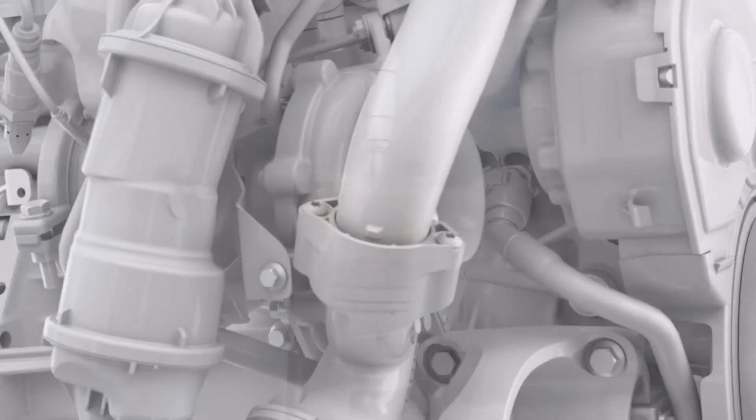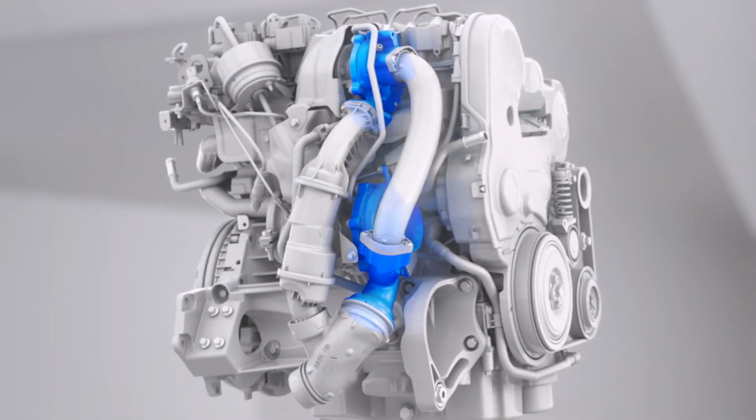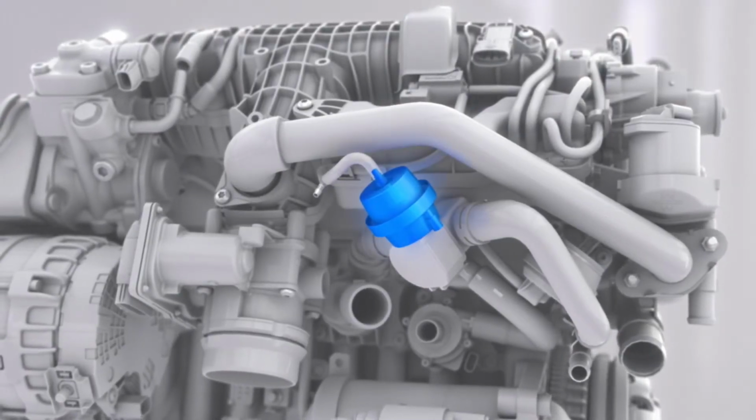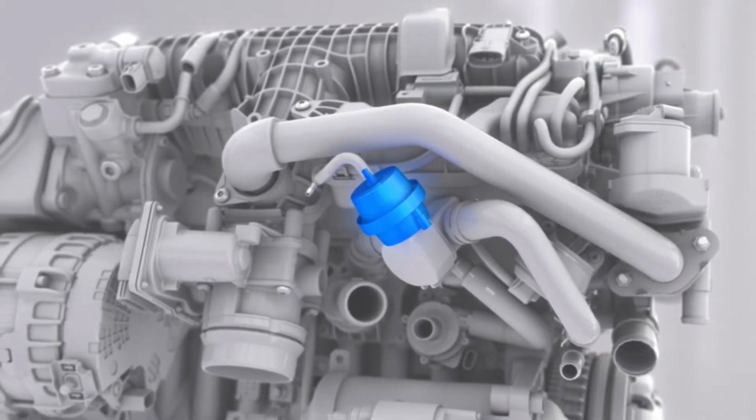The diesels also feature refinements such as state-of-the-art twin-turbo, reduced friction, and a smart valve solution on the cooling system for a more rapid heat-up phase after cold start.